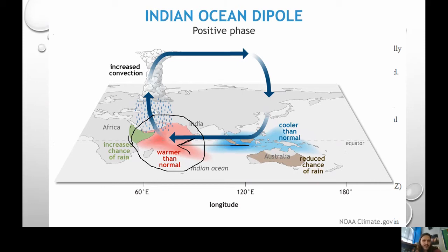And remember, as it rains more and more over here, that's where we get all the locusts and stuff from, which has been happening in recent years, and we get more hurricanes up into this region. And then the opposite happens over here in Australia. We actually get drier conditions over here because all the warm water was pushed away and all the rainfall was pushed away.